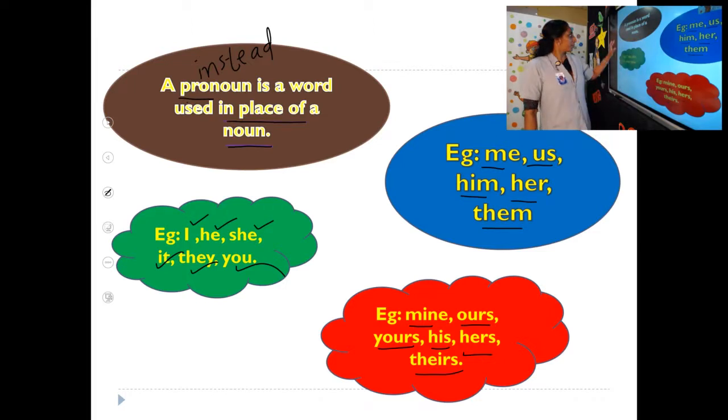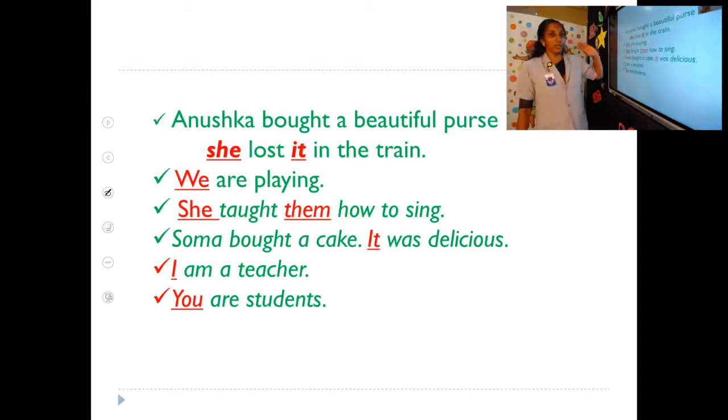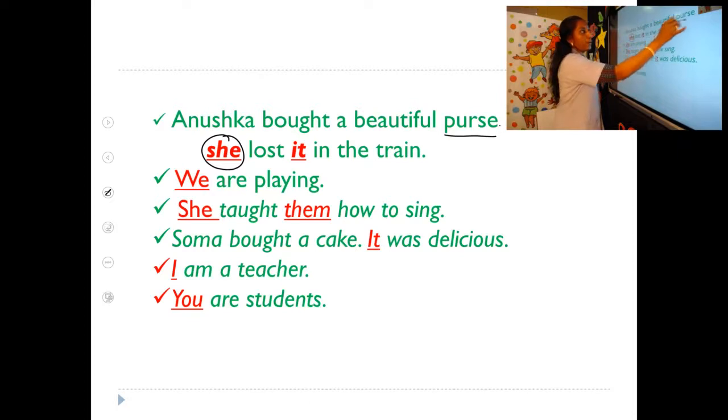And for example, look at this sentence. It is given in your textbook also. Anushka bought a beautiful purse. Here, the sentence is rewritten as: She lost it in the train. Listen carefully. Here, instead of Anushka, what I have written is she. Instead of purse, what I have written here is it.